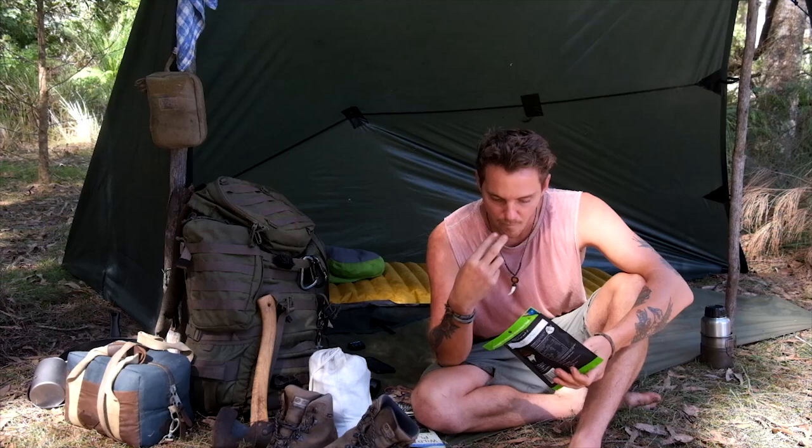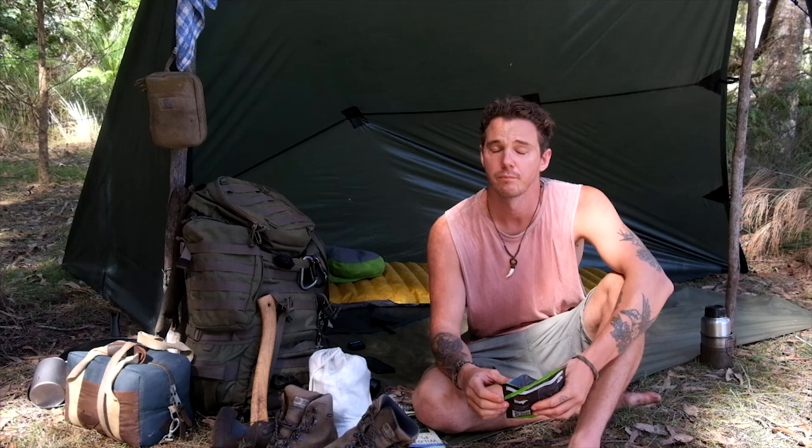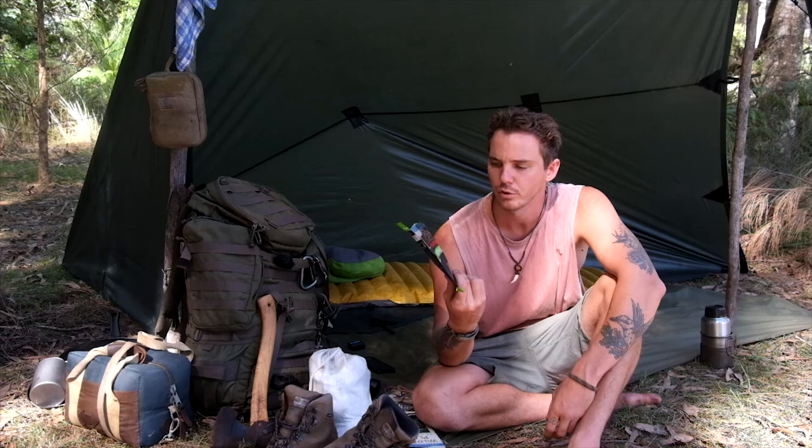So I've just got some biltong for lunch today. I've got a rice and tuna thing, but didn't really feel like it, so I figured I'd just eat this for lunch. This is a local legends biltong. You can buy it from Coles and Woolies and things like that. It's pretty nice, eh? For a shop bought biltong, it's really nice. But there definitely is better out there.